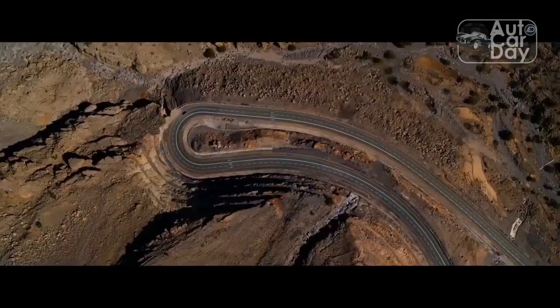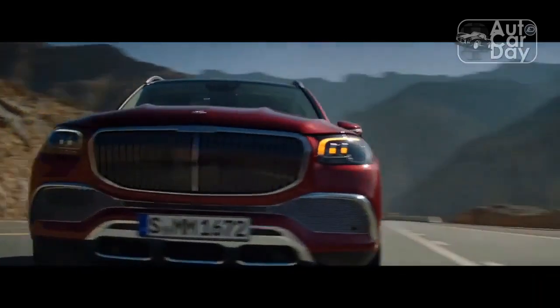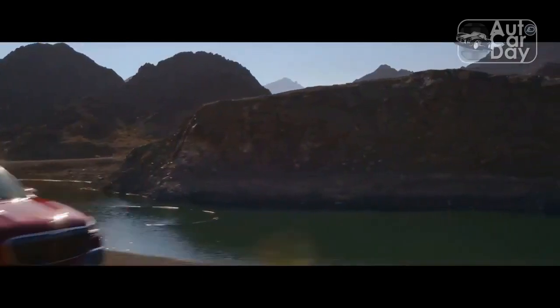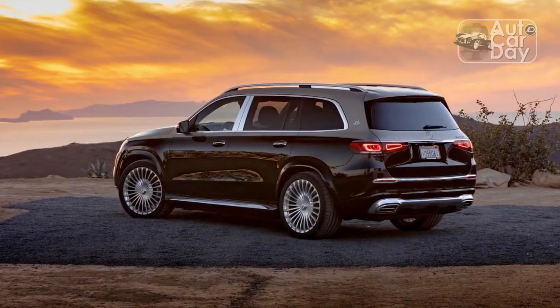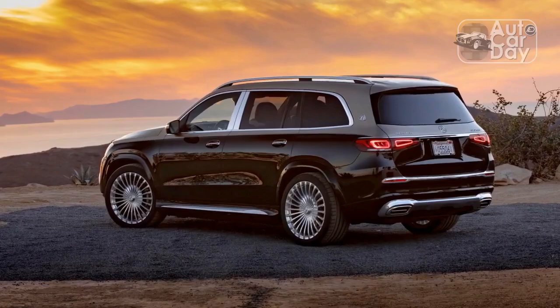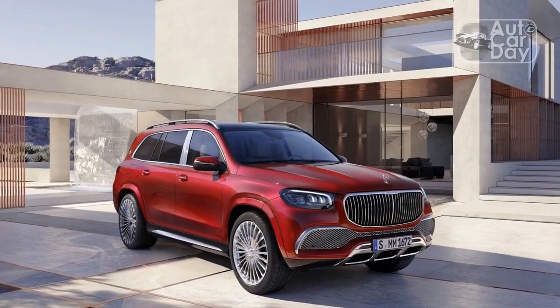Chrome features catch your eye before even stepping inside of the Maybach GLS, while upscale options like rear recliners and a champagne fridge adorn the cabin. There's even a Maybach-specific drive mode that makes the large SUV feel even more cloud-like on the road. All of it lends credence to the SUV's six-figure starting price. The Maybach GLS costs $160,500 out of the gate.